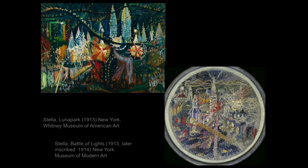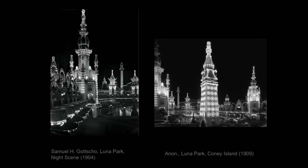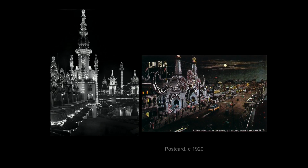Since Luna Park was so important for Stella, I need to tell you a little about it for a moment. This is one of the best known of several amusement parks on Surf Avenue on Coney Island, and the most phantasmagoric of all. Luna Park was magical even by day, with towers and fountains and restaurants and games and rides. And by night, thousands of electric lights turned it into a scene that America had never witnessed before. It was raucous, with jazz playing and bright color and jostling crowds.